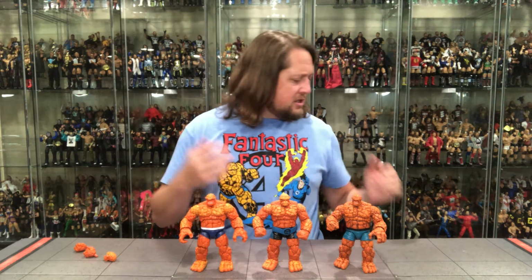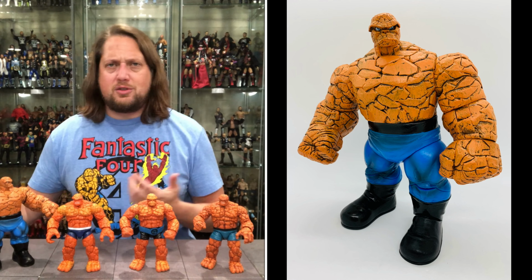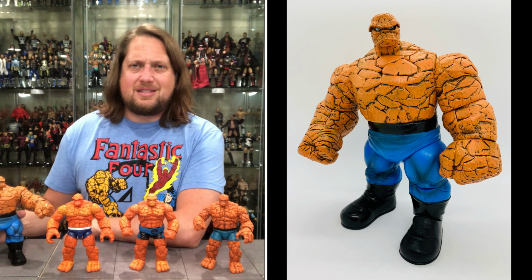But just for the heck of it, let's grab the Marvel Select thing. How about that one? That's a monster thing. Now, this one was extremely cheap. Your local toy stores, stuff like that, your comic book stores, I should say. I think I got this for $20. I mean, it's not very expensive.